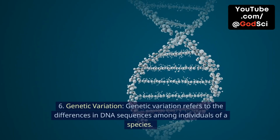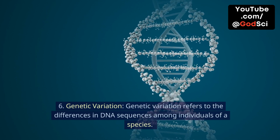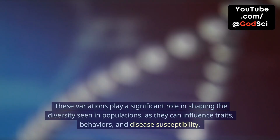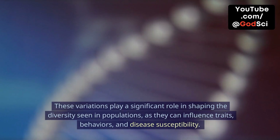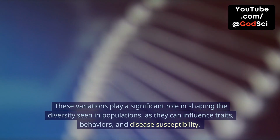6. Genetic variation. Genetic variation refers to the differences in DNA sequences among individuals of a species. These variations play a significant role in shaping the diversity seen in populations, as they can influence traits, behaviors, and disease susceptibility.